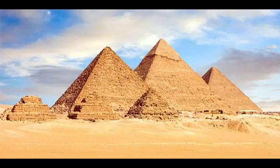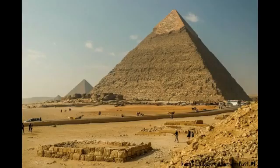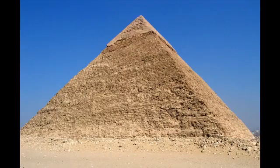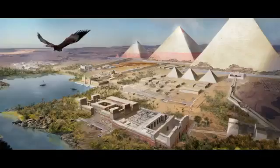The largest and most impressive is Khufu, known as the Great Pyramid, which covers 13 acres and is believed to contain more than 2 million stone blocks that weigh from 2 to 30 tons each. For more than 4,000 years, Khufu reigned as the tallest building in the world. In fact, it took humans until the 19th century to build a taller structure.